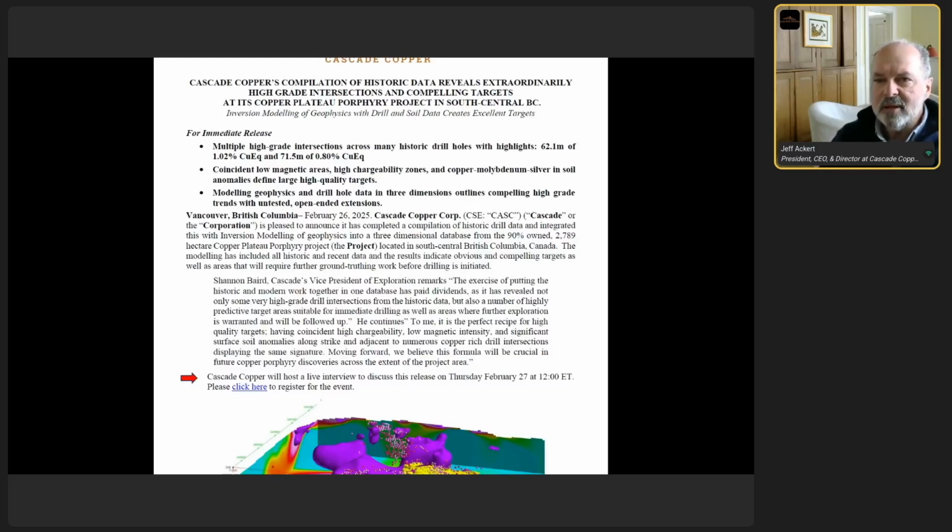But also what we found with the compilation exercise is that we're getting this great correlation between the magnetic responses, the induced polarization or IP chargeability, and the copper and moly (molybdenum) on surface, which is also part of this mineralizing system. All of these things are really coincident, and I'll explain that a little better with some of the graphics coming forward. It's also showing us where all of these things come together.